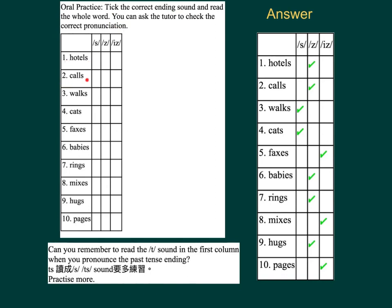Hotels, calls, walks, cakes, faxes, babies, rings, mixes, hugs, pages. Let's see an answer round. Hotels, calls, walks, cakes, faxes, babies, rings, mixes, hugs, pages.